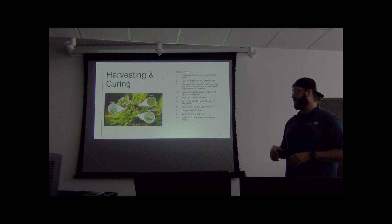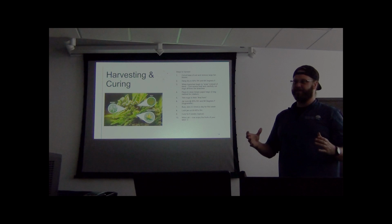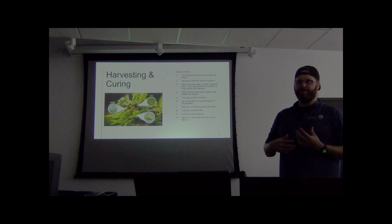And then I do a two bag method. So I take a grocery bag, it's a brown paper bag, and I take another one and I fill it up and I put the other bag over the top of it. And then when I need to rotate those nugs, I just grab the bag and I flip it like that. I come back the next day and I flip it like that. And those bags allow for air exchange to get in there and to flow.